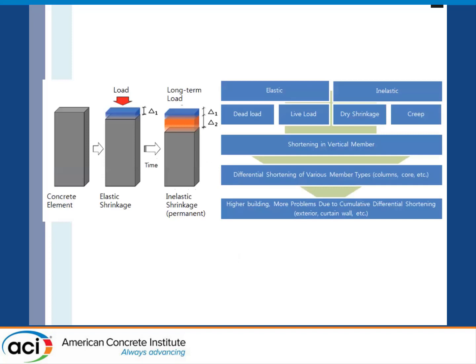Here's another diagram that shows this. For instance, you have a concrete element, you apply a load, and you get elastic shortening, that's delta 1. Then with time, you maintain that load, and you have plastic, non-recoverable shortening, which is due to the drying shrinkage and creep.